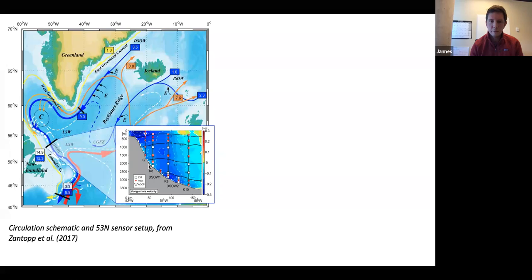So all of these instruments that you can see in the figure are current meters, and some of them measure temperature and salinity as well with microcats. But the colors in this little inset show the current speed through the section, where you can see a deep western boundary current, so strong southward currents at depth, and then the Labrador Current over the shelf, and then recirculation in the interior.